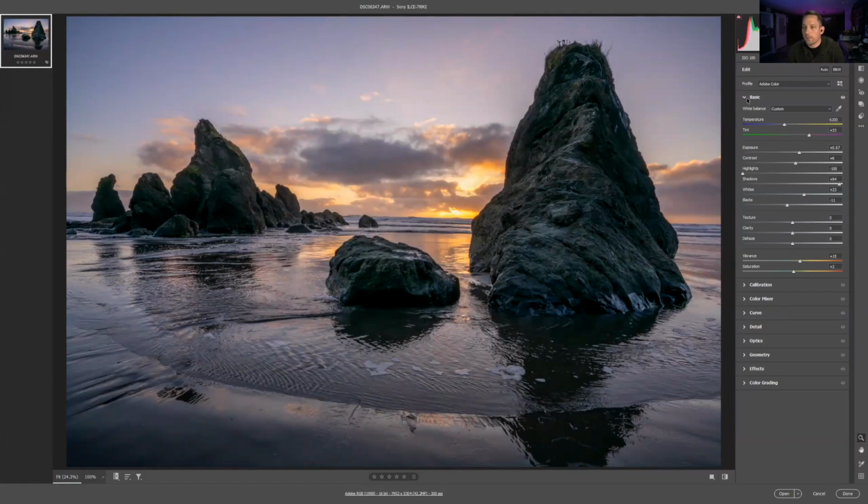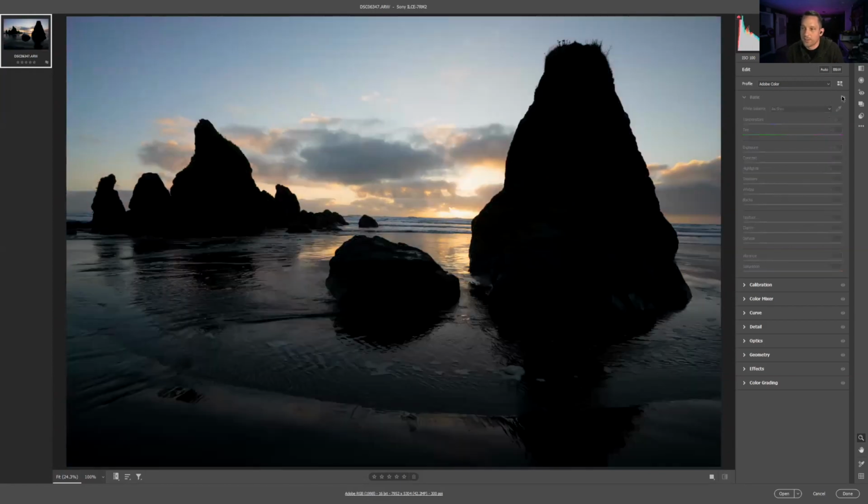So cool. That's essentially the basics of what we would do back in 2007, right? Mm-hmm. But even then, we didn't have the dynamic range in a sensor to give us this.